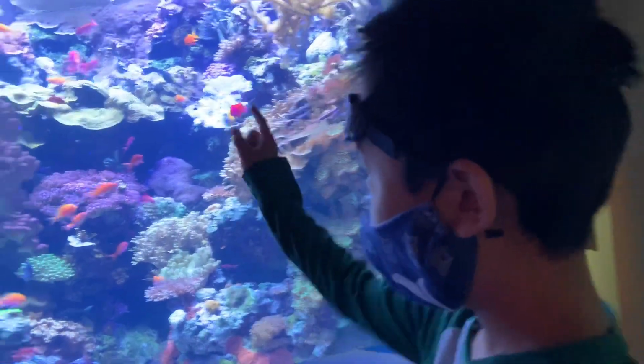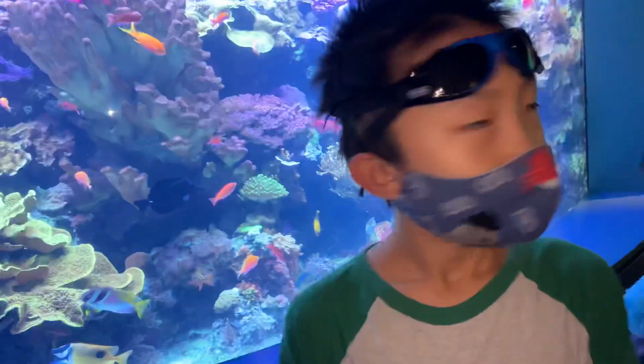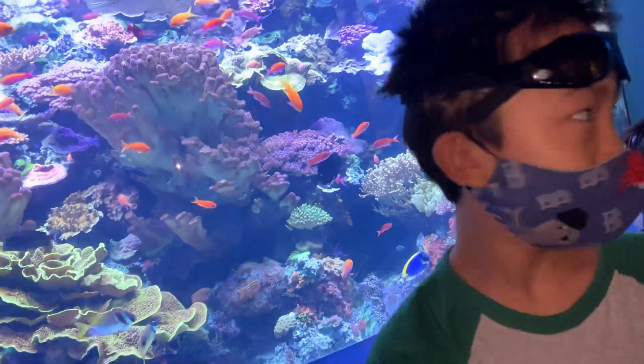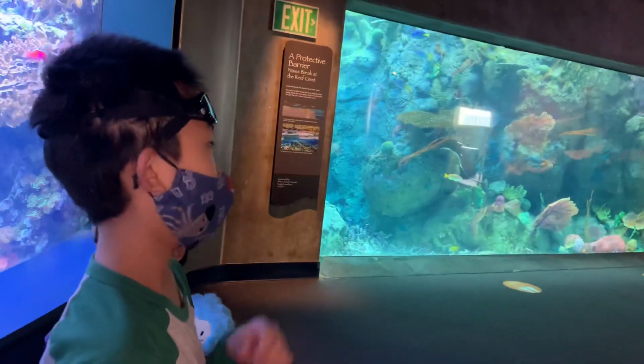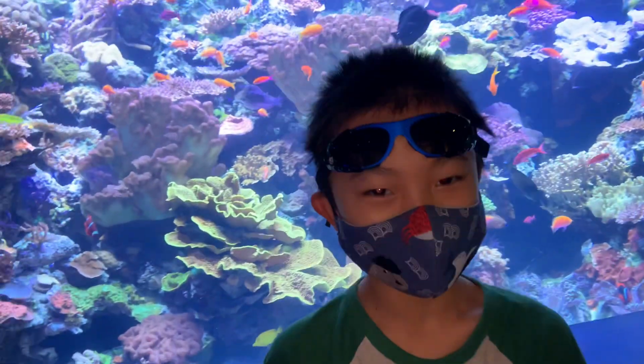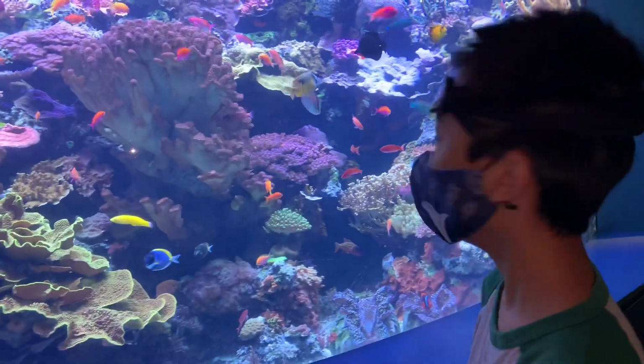But here, this littler fish, so I suppose they don't eat whatever's here, so this can be real coral. And I think that the real coral looks a lot more colorful than the fake coral. So it's just too bad that they can't put the real coral there, or else the fish will eat it. But yeah, coral is really beautiful.